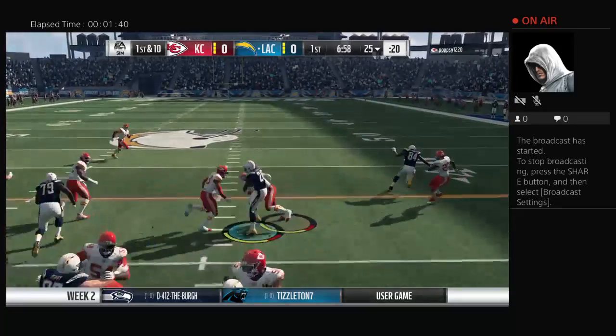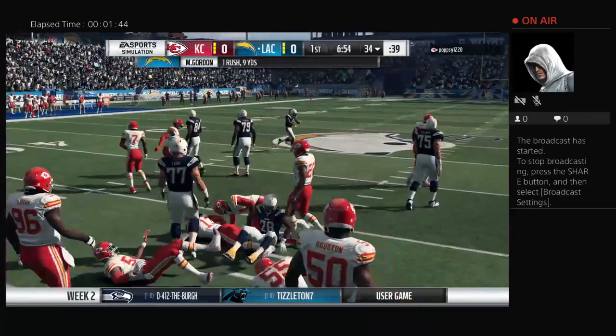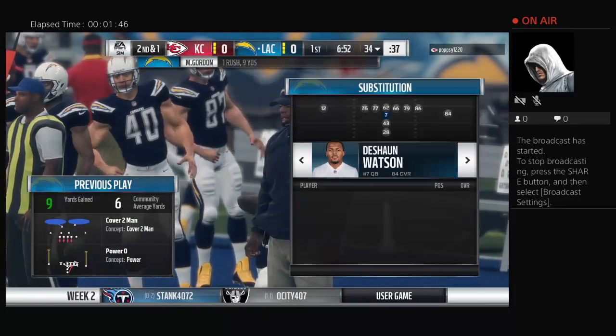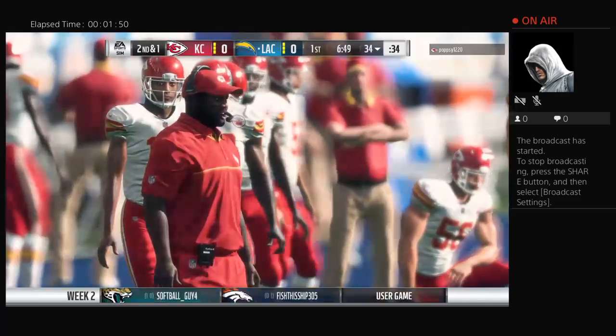Now a first carry for Melvin Gordon. And he'll take this up near the 35, maybe the 34. Give him 9 on the carry that time, and they're set up with a 2nd and 1.